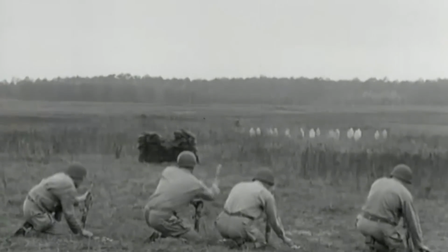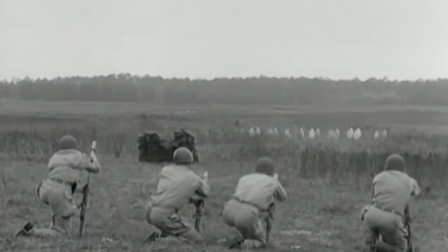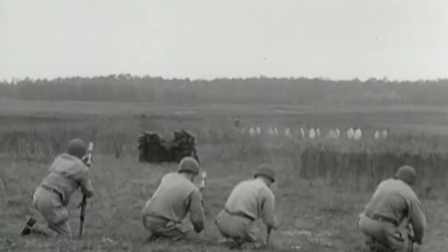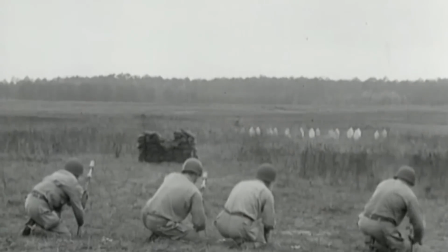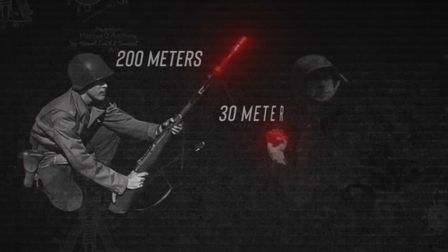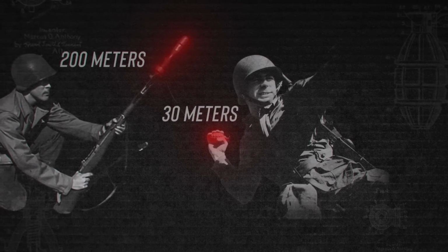The operator would load a blank cartridge into the rifle before firing it. Once the rifle was fired, it would use the expanding gas generated by the blank cartridge to propel the grenade forward. The M7 could launch grenades 200 meters instead of the 30 meters that people could throw with their hands.